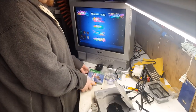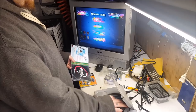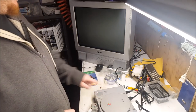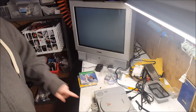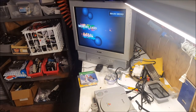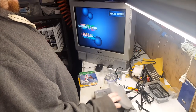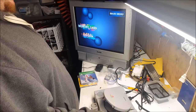Let's try Cool Boarders here and see if that one loads. Let me test that controller a little bit better. Power this off. Oh, it's got a sticky button. We'll have to fix that. Power up. This little memory card's got a light right here. I don't know what that does with its button, but it does something. Like I said, I was more of a Nintendo kid growing up and did not read. Wonder if that disc is good. Oh, sticky button. I'm going to have to smash it a few times until I clean it.